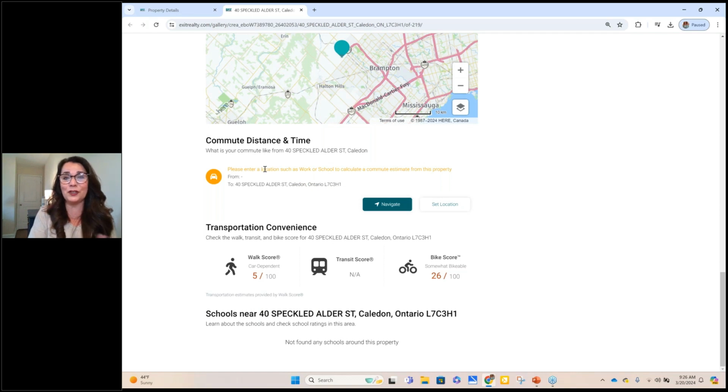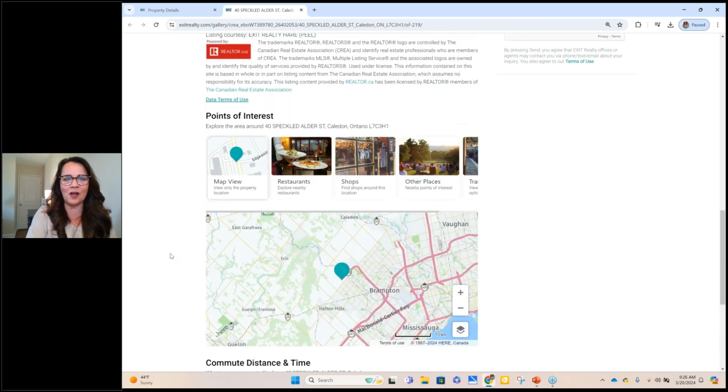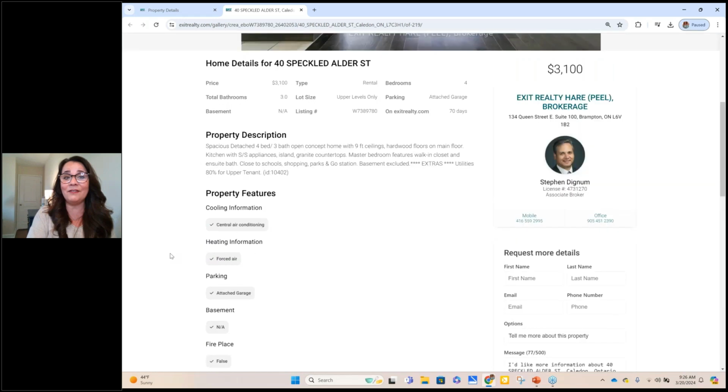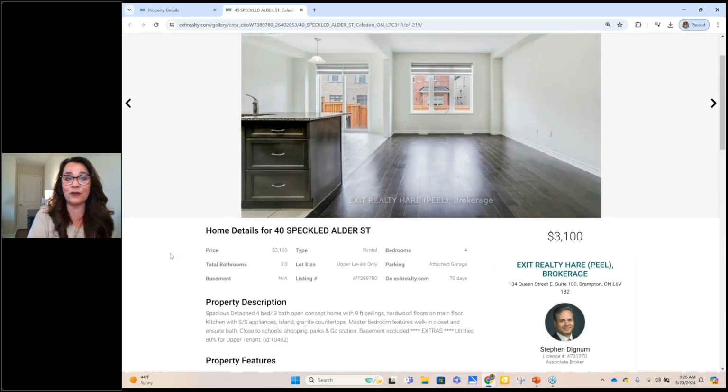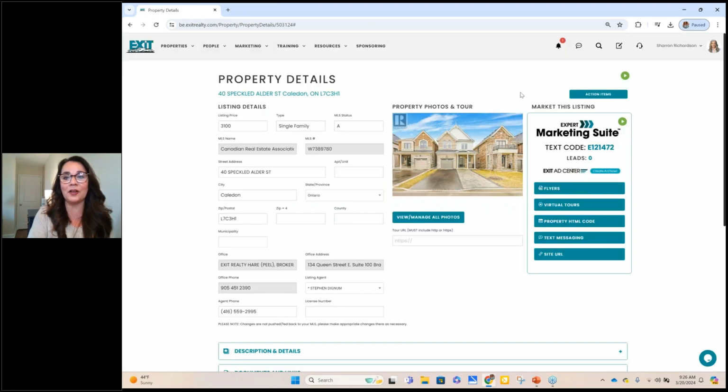It also includes, which is my favorite, the commute distance and time. This is where you can enter a location such as where you go to work or where you drop off kids at school, and it will calculate a commute estimate to the property that you're interested in. I love that. Transportation convenience score, and then schools, all that good information. So I love the fact that we provide you with 3 different types of single property web pages. So already there are several different ways you can market your property.